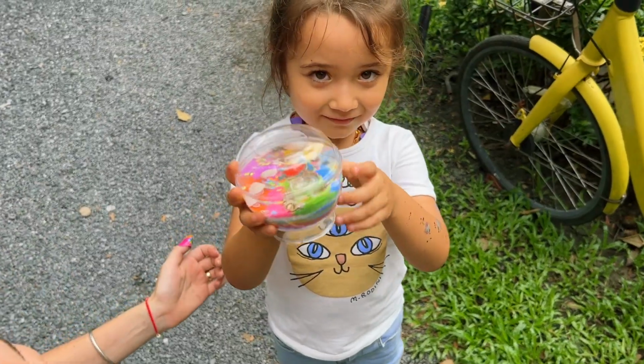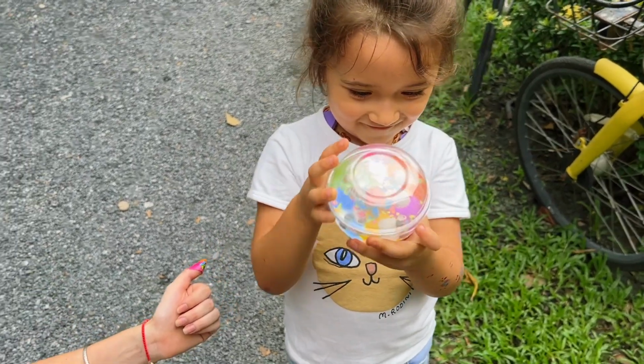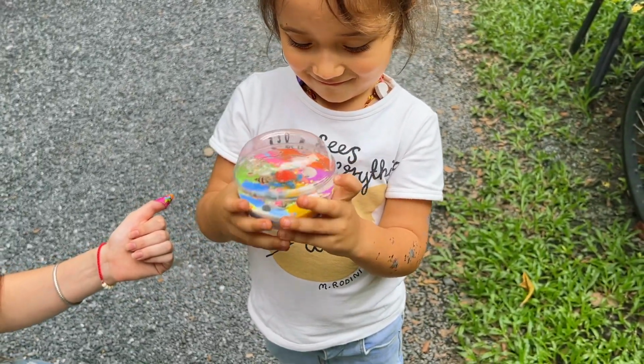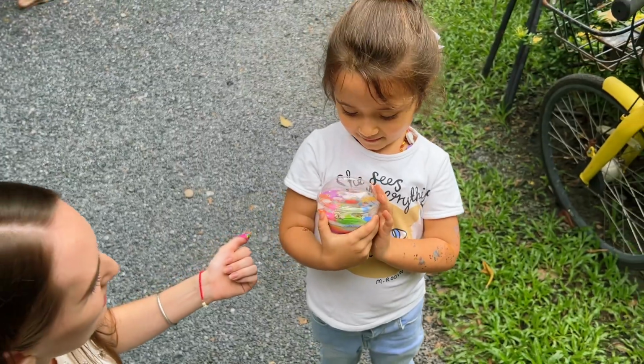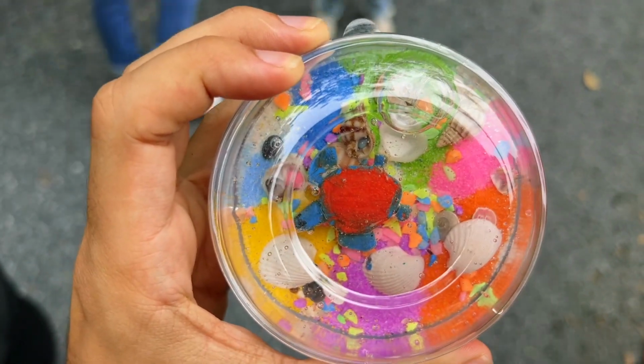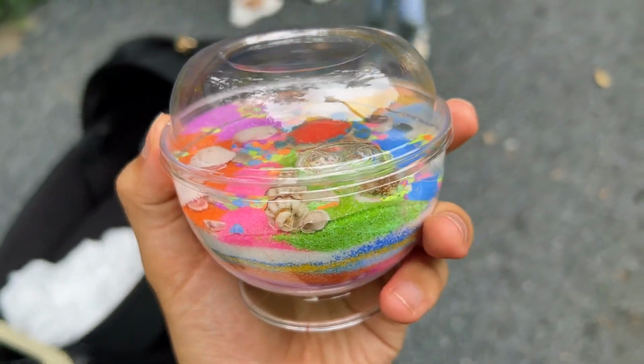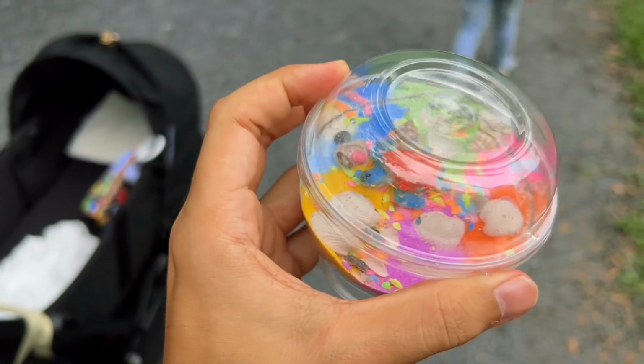Okay. We got a prize from the workshop. Look at this. You made it. The artist. You made everything. We got the little turtle she painted there. Oh, look at all this. Very cool.